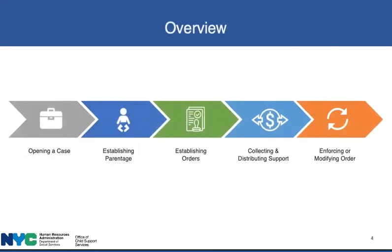This is the overview of the child support life cycle, if you will. And it's a long relationship that we're likely to have. From the time a case is opened, the first step is to establish parentage if it's not already established, then to get an order put in place through family court, followed by collecting and distributing support. If a child support case starts, for example, when a child's 2 years old, that means that we will be administering that case probably until the child turns 21 and emancipates. So it's a long relationship between the custodial parent, the non-custodial parent, and the Office of Child Support Services, OCSS. There's also enforcing or modifying an order. We're going to talk about that a little bit in a moment. Let's go to the next slide.